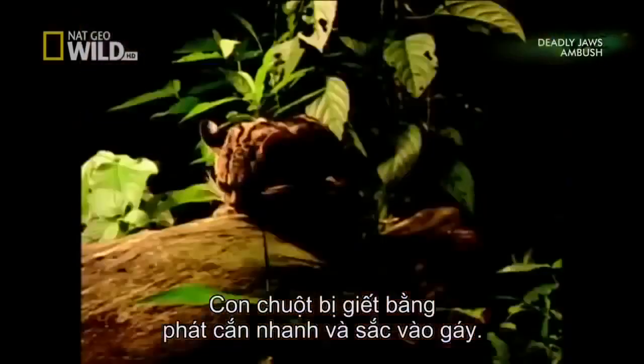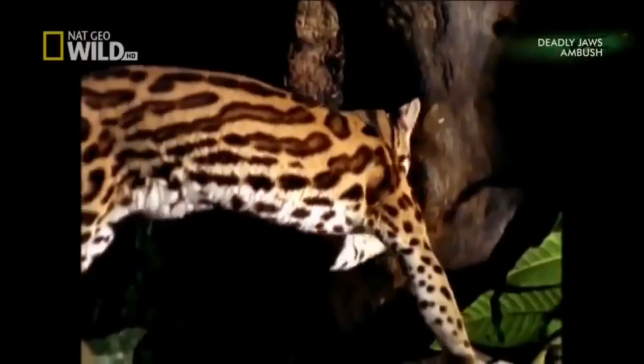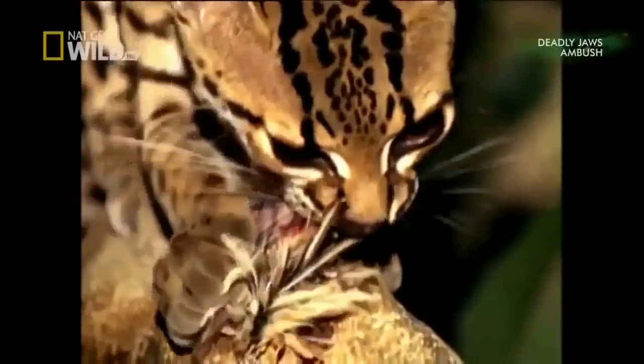The rat is killed with a short, sharp bite to the back of the neck. The rough tongue is covered with tiny hooks that scrape flesh from the bone. Margays rely on stealth, tracking, and stalking skills to capture prey by surprise.